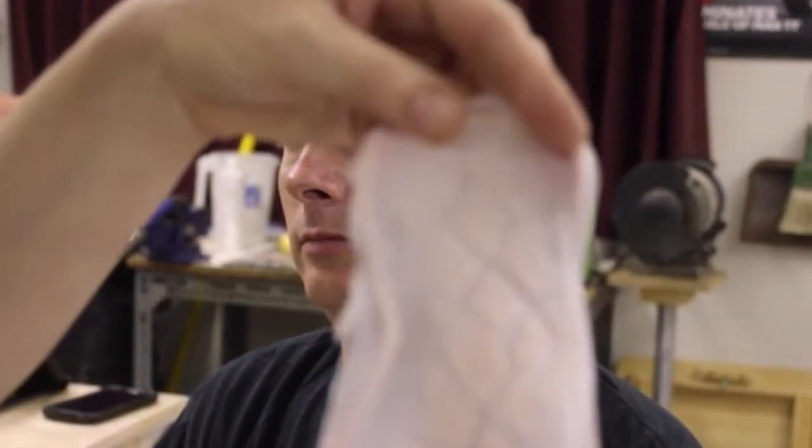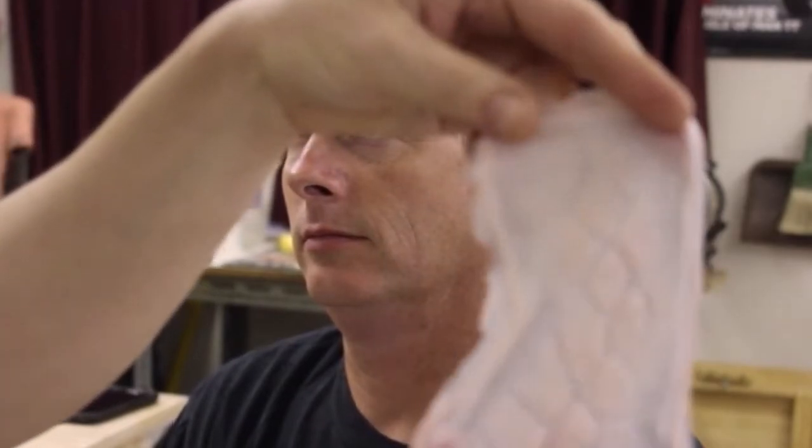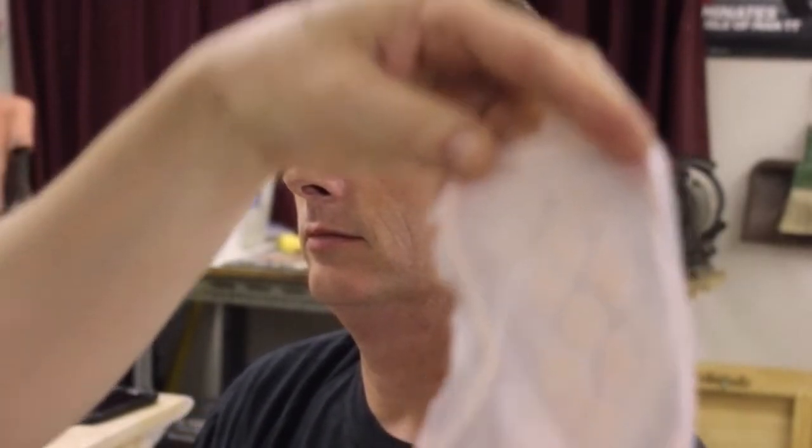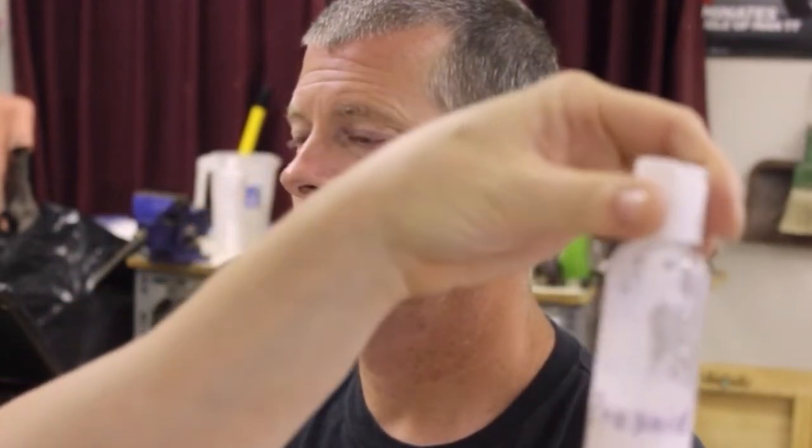This is an encapsulated silicone prosthetic. And as you can see, it's kind of scaly looking. It'll make more sense once it's actually on his face. First thing that I need is a little bit of adhesive, and this is Prosaide medical grade adhesive. It's great for applying prosthetics.